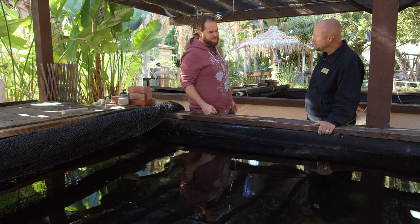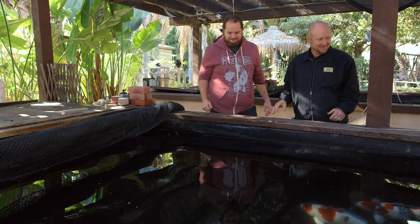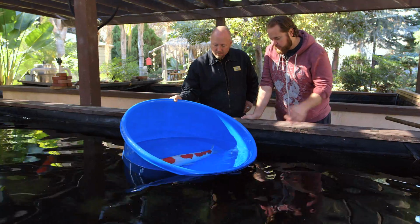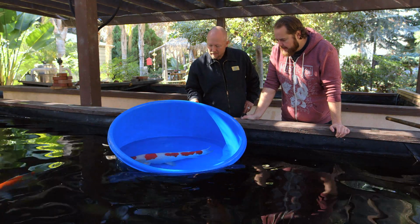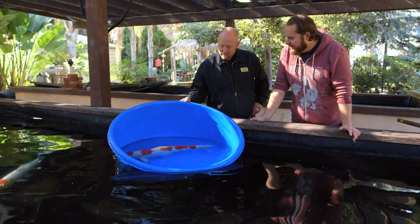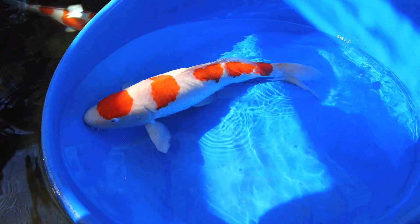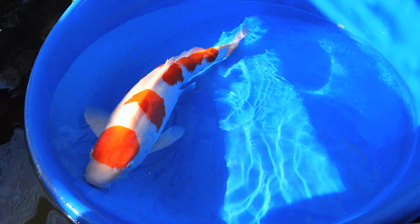Hey, can we bowl a couple and go through some steps? Yeah, absolutely. Let's do it. Cool. So this is a beautiful 2-year-old Kohaku from Naruto Koi Farm, and this is just a perfect example of what we're looking for in an ideal Kohaku. She's massive for 2. People are going to be astonished. It's crazy, right? People have no idea.